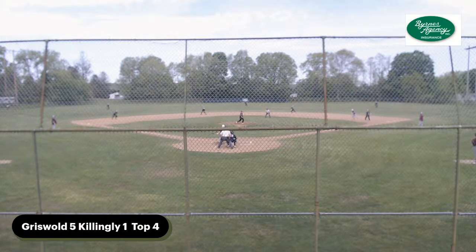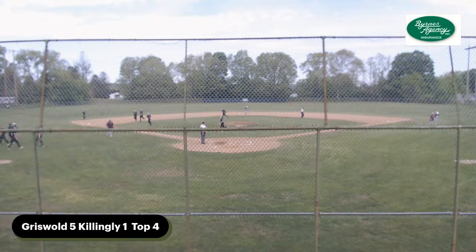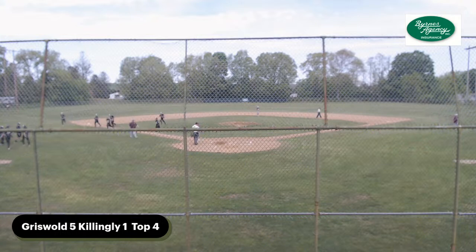Mitchell sets and delivers. Ground ball to shortstop. Grass cutter. Flip to Rubino for the last out of the inning. And that'll do it for Killingly. They leave 1. Get a hit, but score none. So it's still 5-1 as we head to the bottom of the 4th. And you're listening to High School Baseball on SNSN.